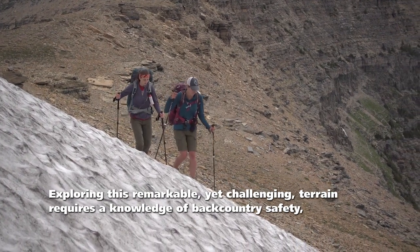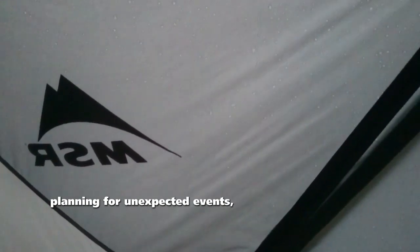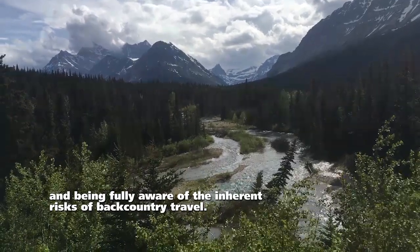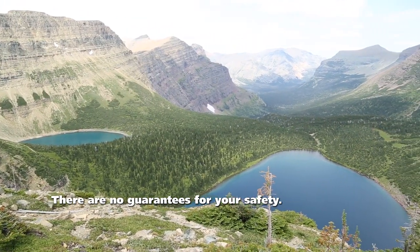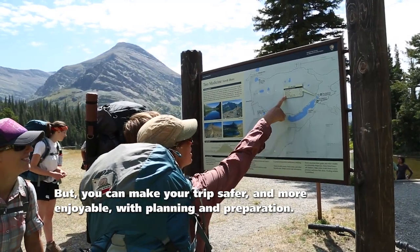Exploring this remarkable yet challenging terrain requires knowledge of backcountry safety, planning for unexpected events, and being fully aware of the inherent risks of backcountry travel. There are no guarantees for your safety, but you can make your trip safer and more enjoyable with planning and preparation.